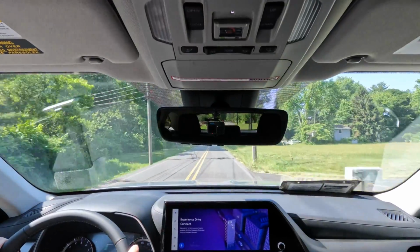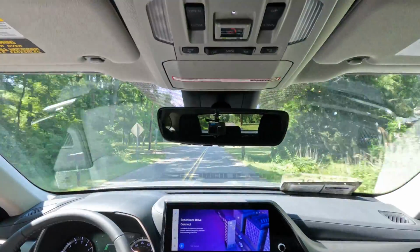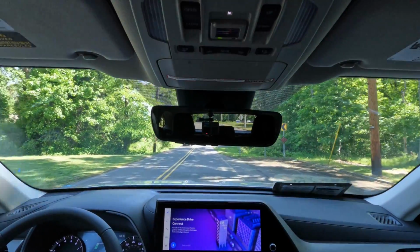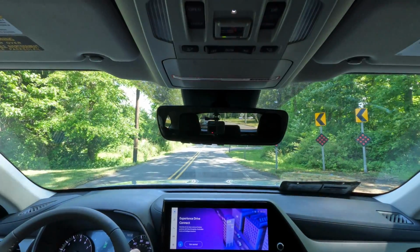But it's just a really easy vehicle to drive. It's really simple. There's no big action going on in this car. There's nothing to worry about. All right, so we're going to go ahead and see how she goes down the road in 3, 2, 1.